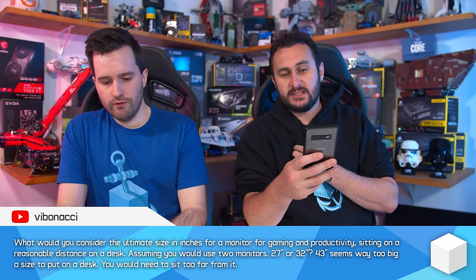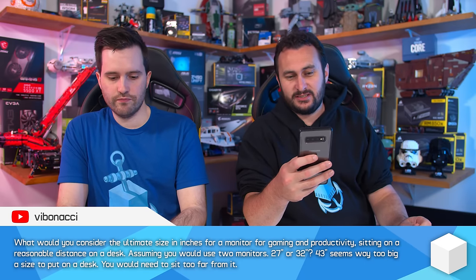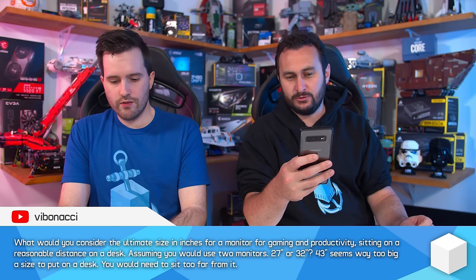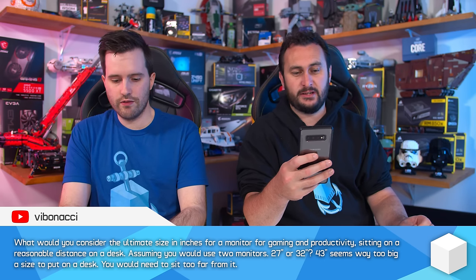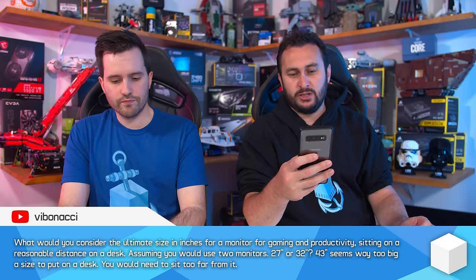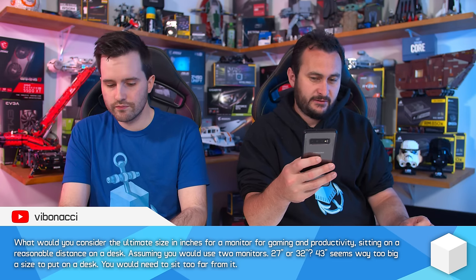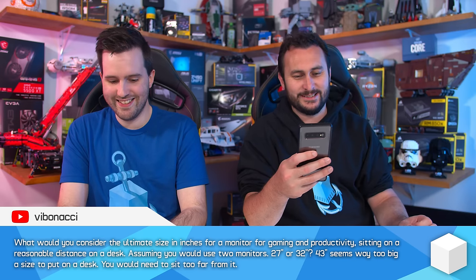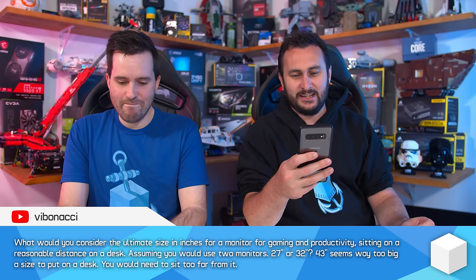Okay, what would you consider the ultimate size in inches for a monitor for gaming and productivity, sitting at a reasonable distance on a desk? Assuming you would use two monitors, so 27-inch or 32-inch, 43-inch seems way too big, definitely for dual monitors. Yeah, you need to sit too far away from it.